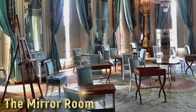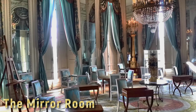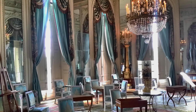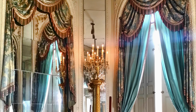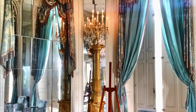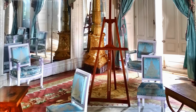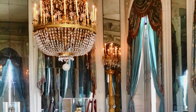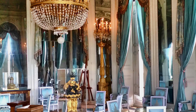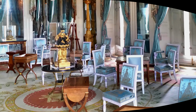With its splendid view of the Grand Canal and its mirrored walls, this is the finest room in the south wing. It was the last room in the suite of apartments which Louis XIV occupied in this wing of the palace from 1691 to 1703 and served as his council chamber. Like the majority of the Trianon Palace, this room has retained its original design, but not its furniture, which was sold off during the Revolution and subsequently replaced by Napoleon.